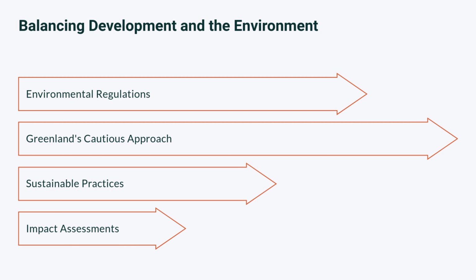Building hydropower plants, which is a big part of this whole green energy picture, often means building dams. And dams can have a pretty big impact on the ecosystem. So it's like this constant balancing act, trying to harness the power of nature without messing it up in the process. Which makes me wonder, how does Greenland approach this?